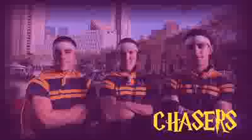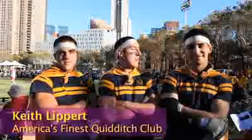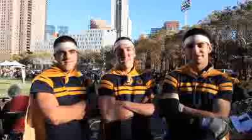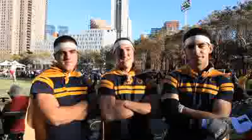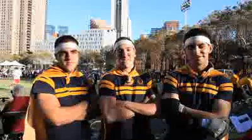We're the chasers of America's finest Quidditch club. The 3 of us, we dominated the field, wearing our white headbands, taking the quaffle, and putting it through the other team's hoops. We also play an integral role on defense, so we're making sure that none of the other chasers from the other team score on us.